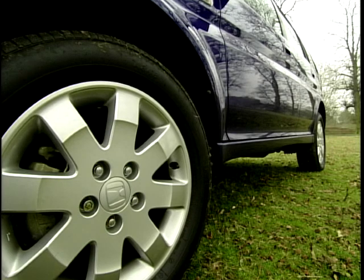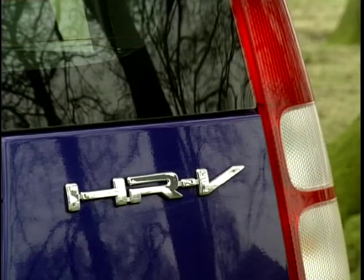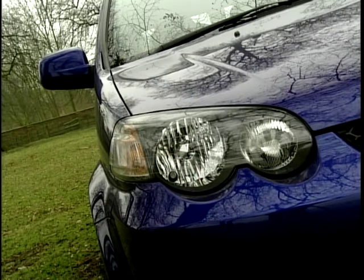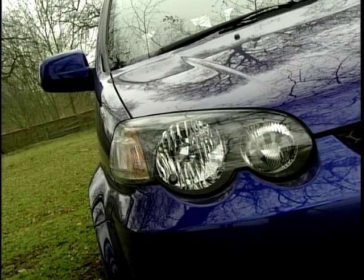The HRV has recently gone through a midlife facelift. Its cute image has now been slightly erased and replaced with a more purposeful look. And unlike the BMW, the HRV's lights actually do look as if they belong to the car.